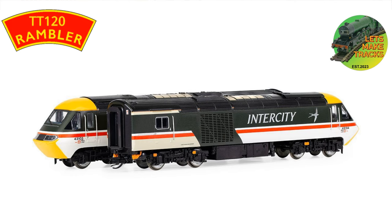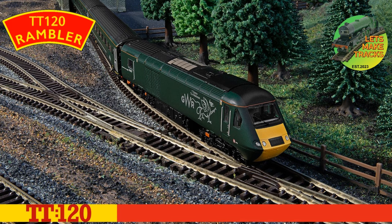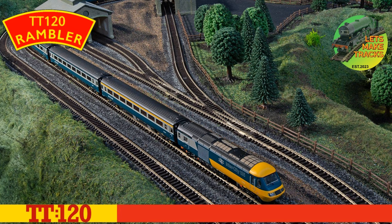So, first up, we have the Hornby HSTs have finally been released. So, the Intercity Swallow, GWR Green, and the BR Blue and Grey liveries have all been released as train packs. Unfortunately, we're limited to the Swallow livery Mark Threes at the moment. All those are available. The rest are coming soon.